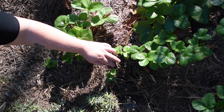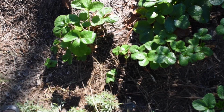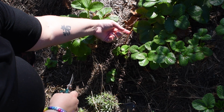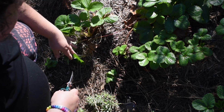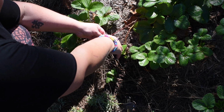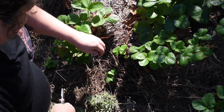But if you look at this one here, it's still got a really significant umbilical cord because it's still using it, and it's not rooted fantastically well, so I won't snip that one yet. This one here, the umbilical cord's already starting to dry out and it's rooted, so I will leave that one, and that one's right on the edge of the bed there, so I might try and dig that one up.